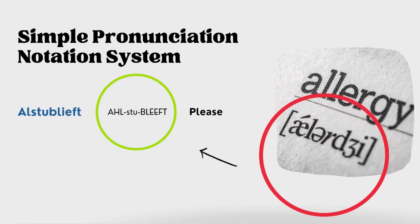Let me explain something about the method we're using in this course. We use the simple pronunciation notation system. On the right hand side in the red circle, you see the official phonetic system. That system is actually pretty difficult and not a lot of people understand it, so we use a simpler system. What you see in the green circle is the simple pronunciation system. Please remember that the system is based on an English speaker, so when you read it, read it in the back of your mind as if you're an English person, because if a Dutch person read this it would be quite strange. So in this case it would be alstublieft. Yeah, alstublieft, exactly like that.